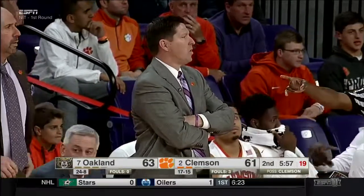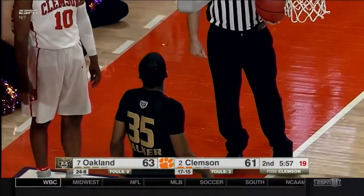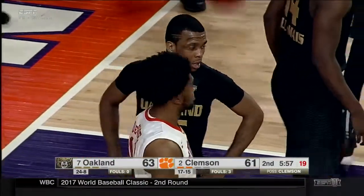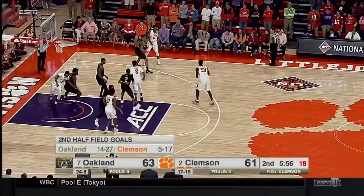Get it to your bread and butter. That's Blossom game. Let him at least touch the ball. It's been at least 4 possessions since he's even touched the ball down in the paint. They're just not playing smart basketball, but credit Oakland. They're doing what they want offensively and defensively.